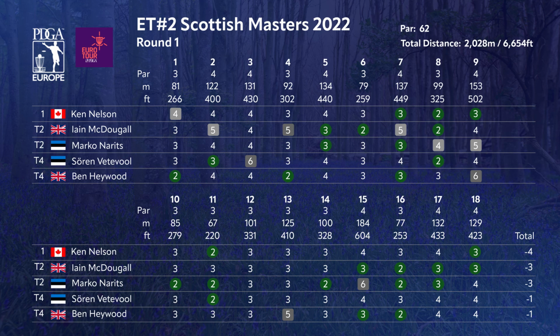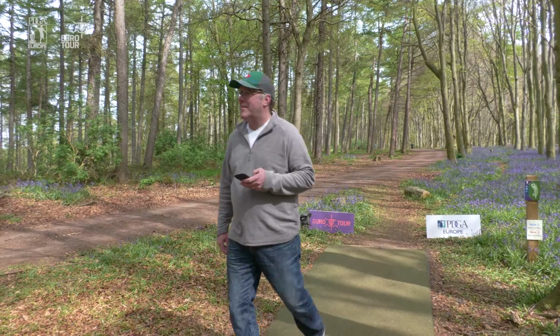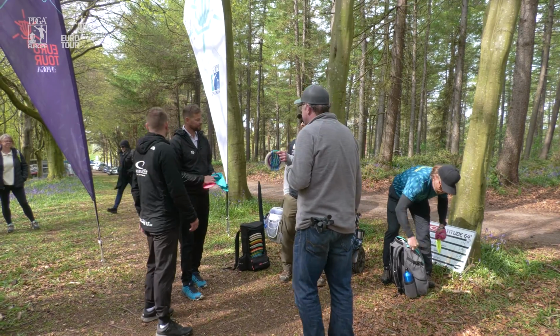So Ken, leading the way at the front here. It was a 9.66 rated first round. Bogey free in the back nine by Ken and Iain. And a nice streak from Iain with 4 birdies coming in the home stretch to position himself nicely at the top. I'd say it's all still pretty tight at the top. If some of those players in second and third can lose those 5s and 6s, they'll find themselves higher up on the leaderboard.